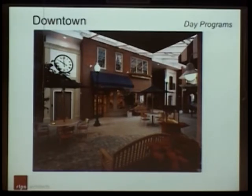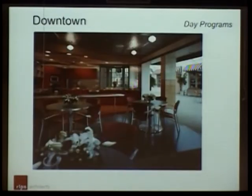The sidewalk is just a gray carpet. It's not really a sidewalk, it just kind of looks like a sidewalk. So all of those little things were done to make it really feel like you were outside. And it's pretty effective. This is the ice cream parlor.